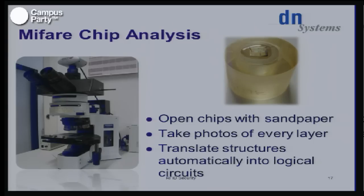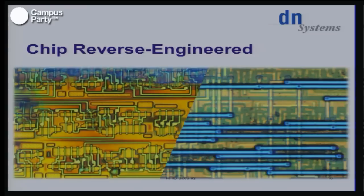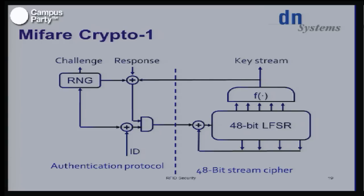So what did a friend of mine do? He got some nice microscopes, used some sandpaper, and just opened the chips, and took a photo layer by layer to translate the structures automatically into circuits. The type of photos you got here, thanks to FlyLogic, who actually did this, you see from the silicon how the actual wiring on the NFC card looks. And if you know how the wiring looks, if you know how the crypto is implemented in silicon, you know the algorithm.